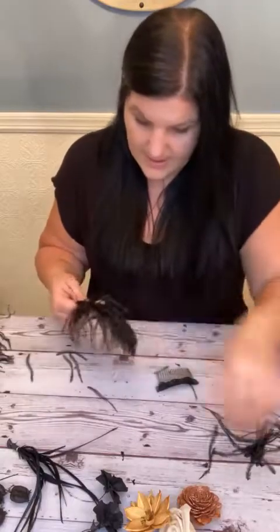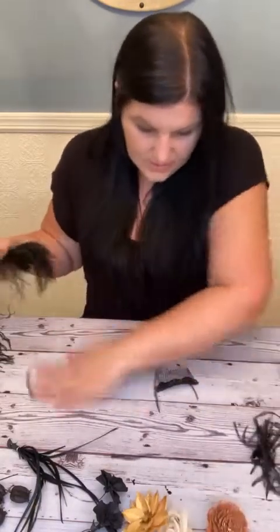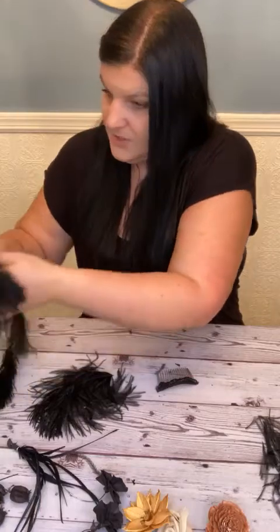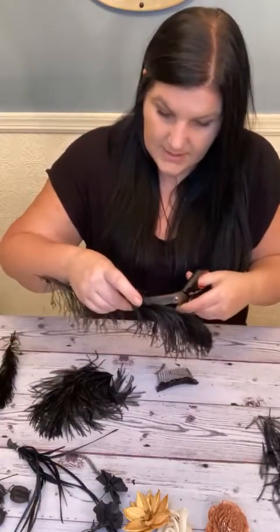So I'm going to be getting, hi Elsie, my feathers, which are going to be a mess, I can see already. But I'm going to get my feathers trimmed down a little bit here. And I'm going to make a feather fascinator, if you're just tuning in. And it's going to be super duper kind of fun and fancy.